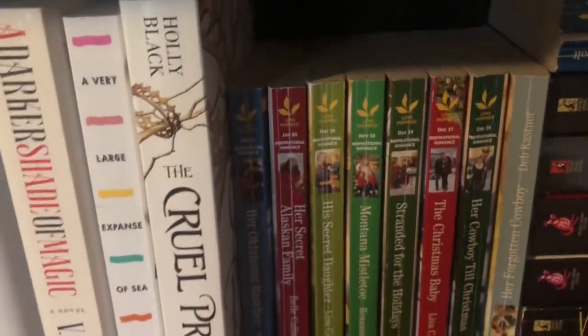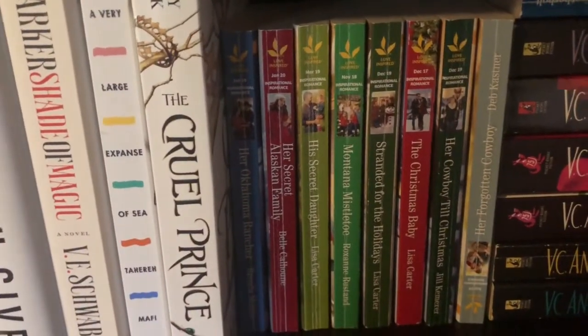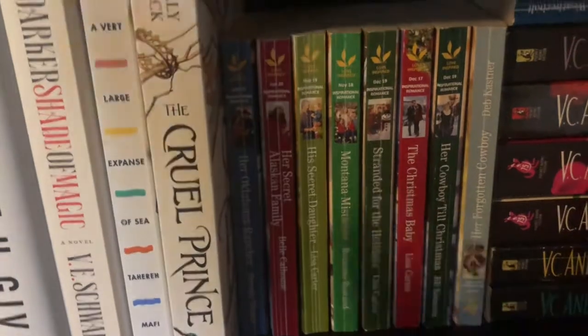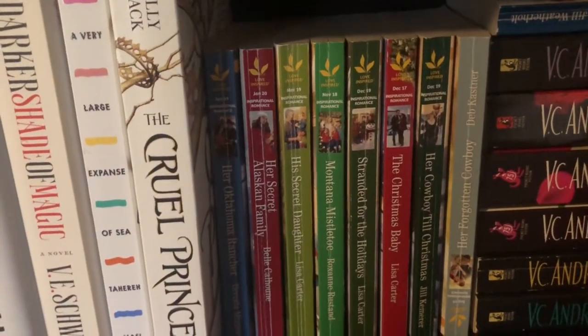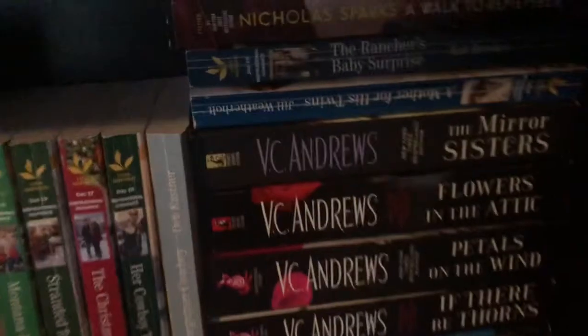I read a few of the synopses on some of them, and they reminded me a lot of Hallmark movies. I know a lot of people don't really like that type of book, but I really do, especially around the holidays. Just a little light reading, a little cliched love, you know, stuff like that. I'm all for it. So we're going to move on over here.